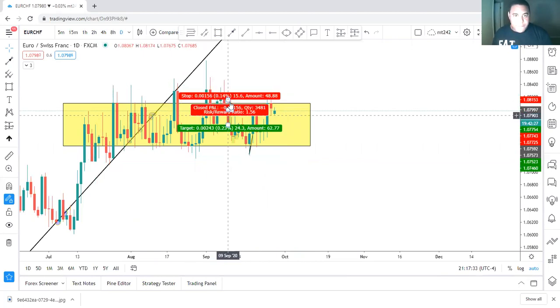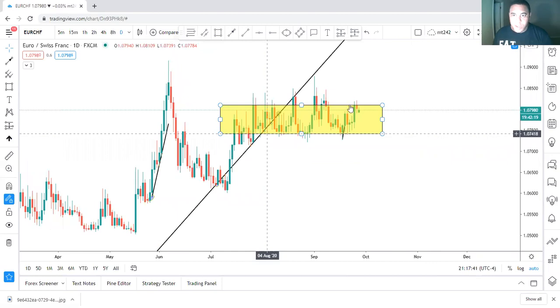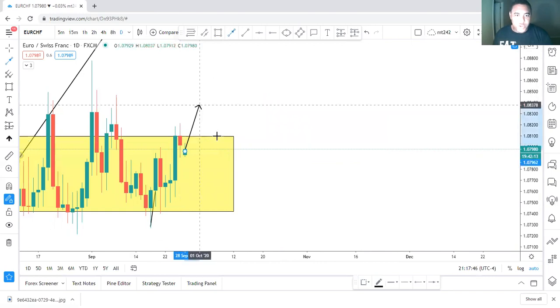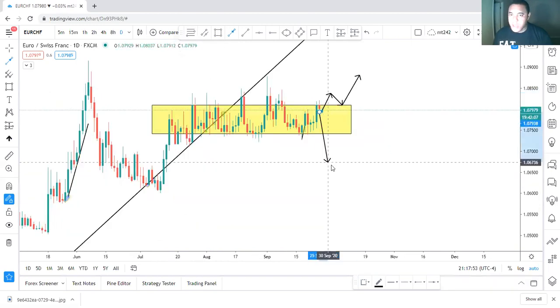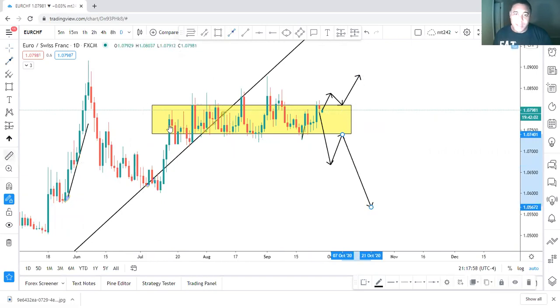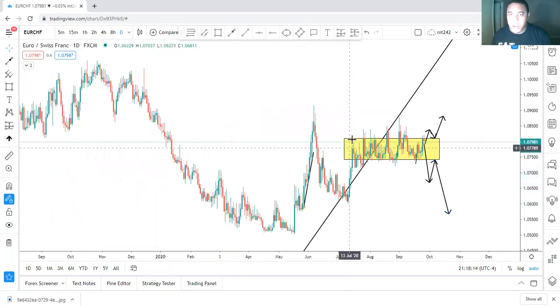EUR CHF. Basically just been consolidating as well. Price found resistance here. So I'm looking for price to break and retest, show me the floor so that I can buy. Or the same thing on the other side. I wouldn't want to play with this because it's been consolidating for a little while. Let's see how long. Each candle represents a day. So this is a lot of candles from July 15th to now. It's just been consolidating. So whenever this is actually ready, it's going to be a nice move. When we get down to the 4 hour, I can show you guys a little trick with the consolidation boxes.